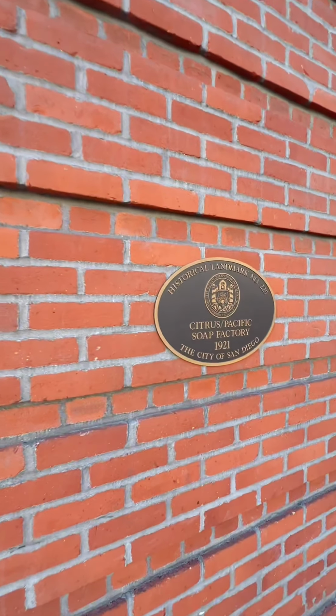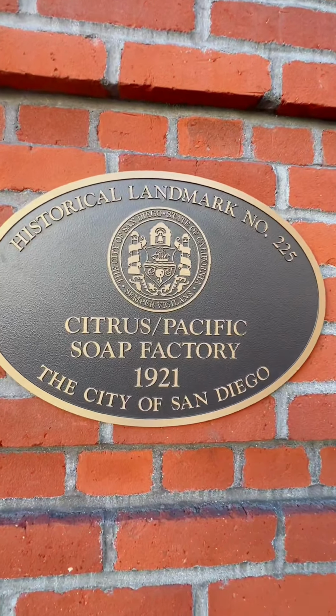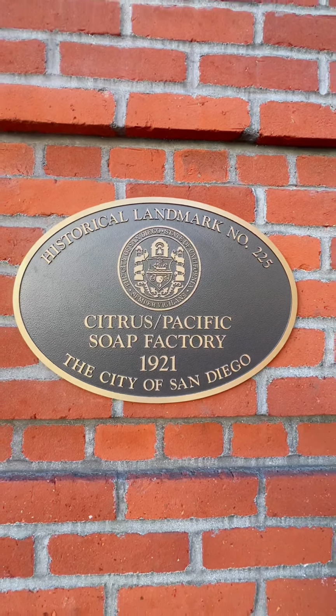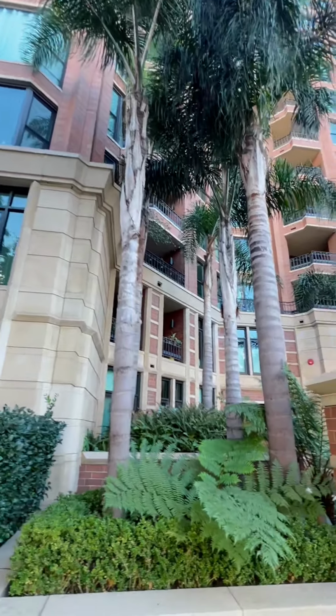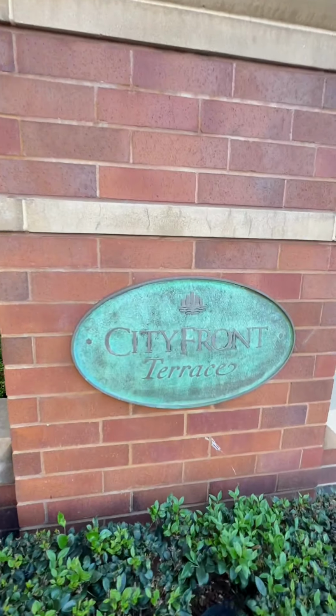The Citrus Soap Factory became one of the largest brick buildings on the West Coast back in 1921. Locally produced lemon juice was a major ingredient to make the soap. After gaining historical designation, the building was repurposed into a 13-story section of Cityfront Terrace condos in the Marina. Wondering what it costs to live in the Marina District? Under $500,000 gets you into the neighborhood, and the most expensive condo for sale right now is almost $6 million.